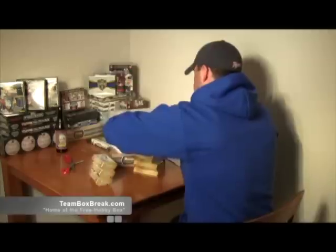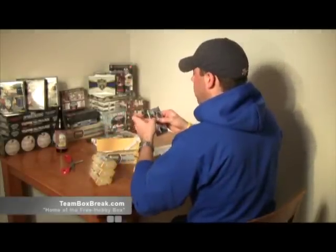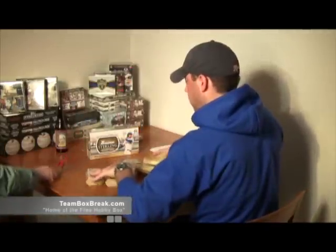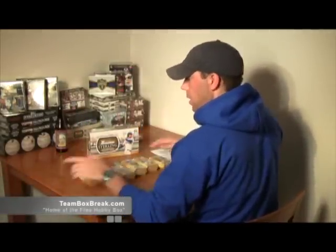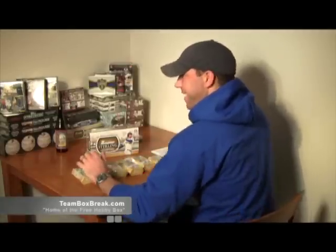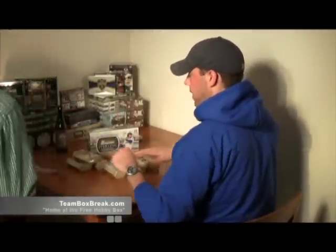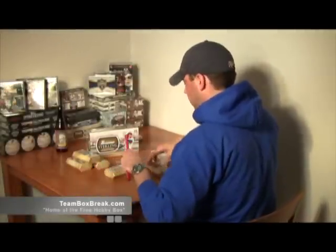Yeah, thank you, sir. There's the box topper. We had a 101 printing plate for a box loader last break. Which three do you want, Scott? I need the scissors. There you go. Scott's will be on the left as always. Mine will be on the right.